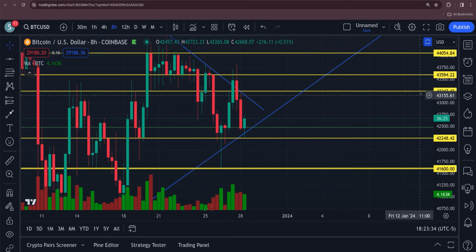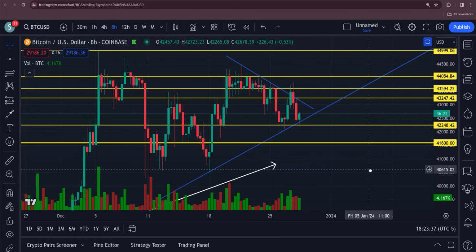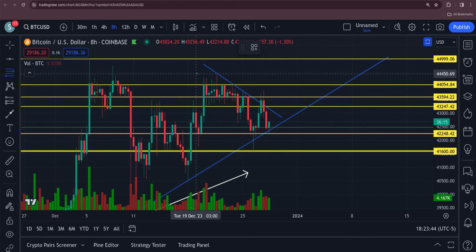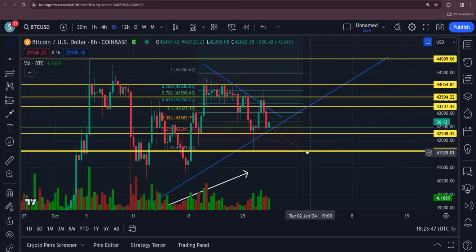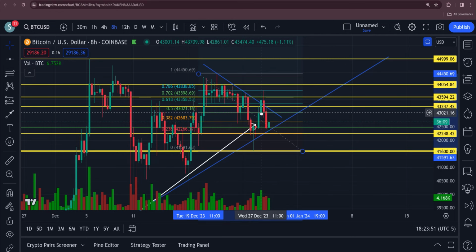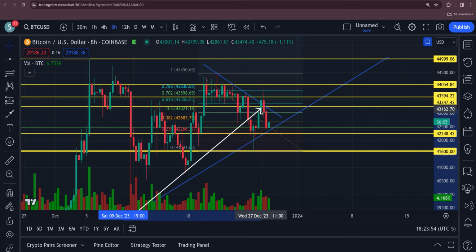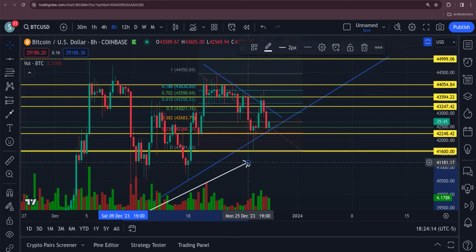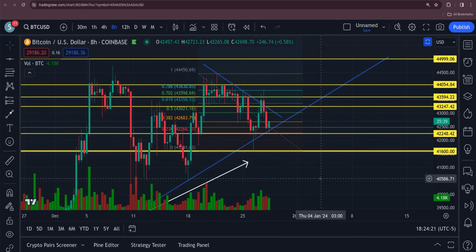Still expecting this thing to head up to that 48,000 range, and that's going to be the big tell-all here. So let's put a fib on this thing, swing high to swing low. We got right up to that 786. Look at this, right up to that 786, rejected right off. So obviously that's a big area for this thing to break. 43,842, right up there, that high on that candle. 43,830. That is a very crucial area for this thing to break. It has to hold this down here, 42,265. Definitely do not want to lose that.